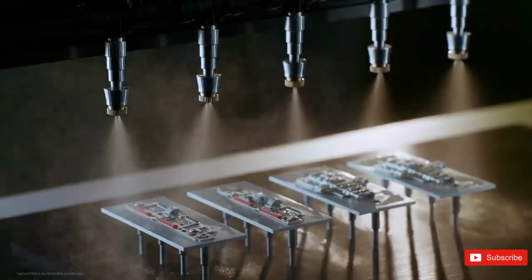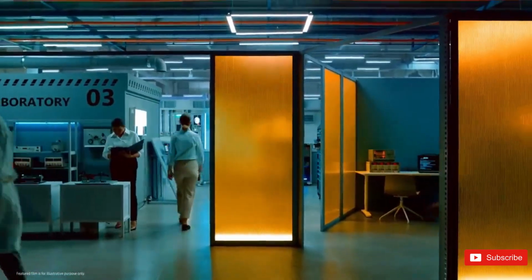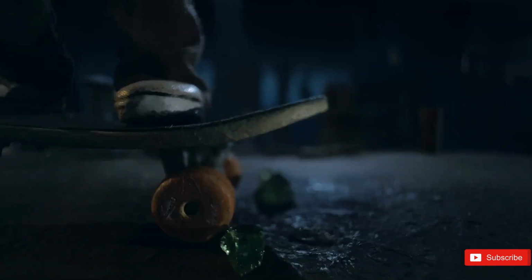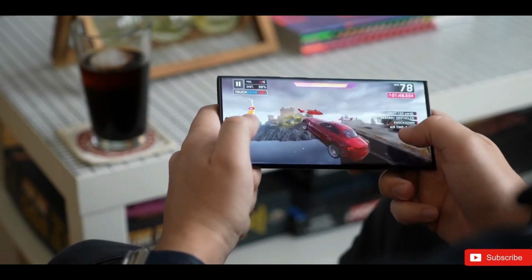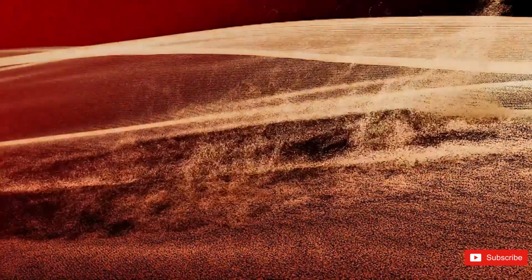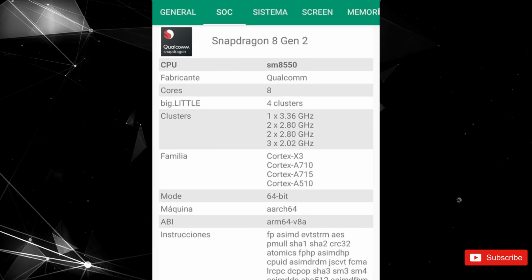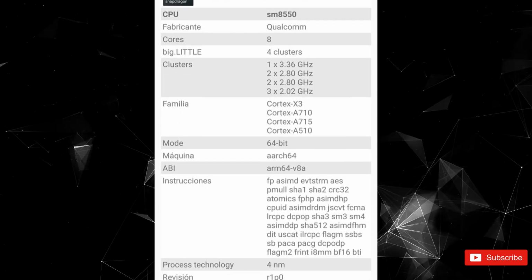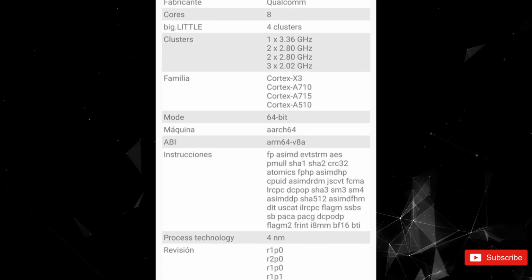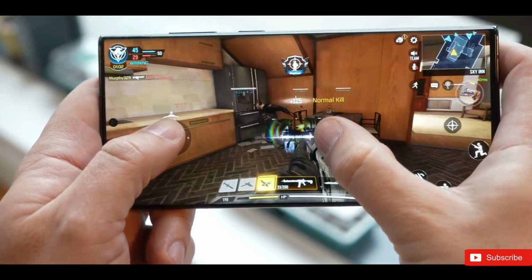For one, it corroborates prior reports of a different Snapdragon 8 Gen 2 for the S23 Ultra. The Samsung flagship will use a variant of the Snapdragon 8 Gen 2 that has its Cortex X3 core clocked at 3.36 GHz, notably higher than the 3.2 GHz of the standard Qualcomm SoC. Contrary to rumors claiming this boosted version of the Snapdragon 8 Gen 2 to have been built by Samsung, however, there's nothing indicating it isn't manufactured by TSMC like the standard model.